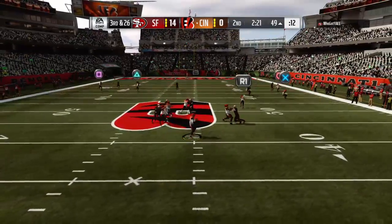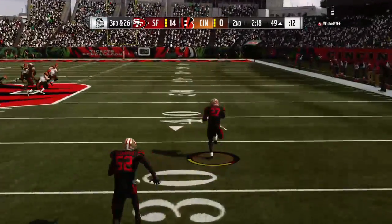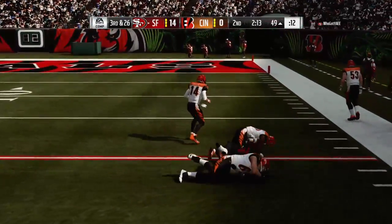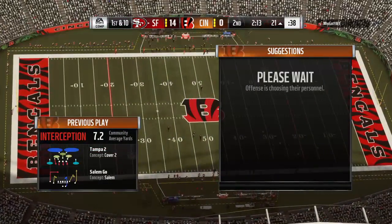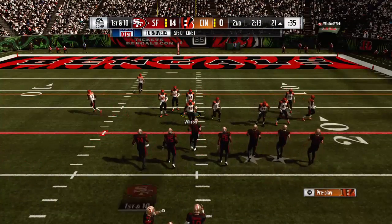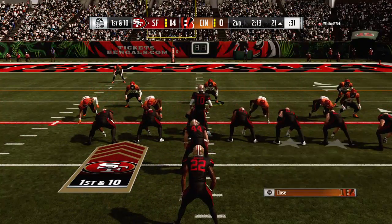From the gun, Dalton looks to throw. Looking for Green, and it's intercepted. Picked off around the 27. And a terrific return as he takes this thing all the way down near the 20-yard line. Well, Brandon, there's no question who they're going to look to on 3rd and long, but you can bet this defense knows that as well, so they've got him blanketed downfield. And this ball winds up being intercepted.